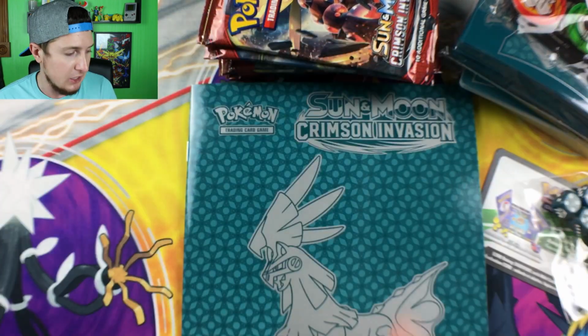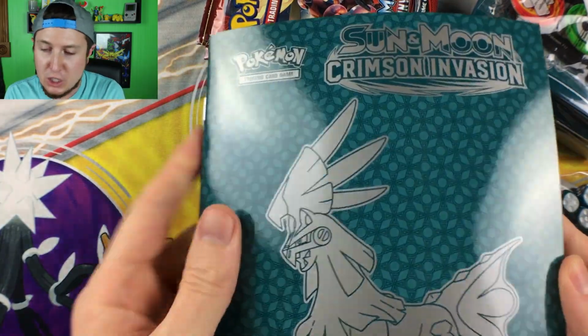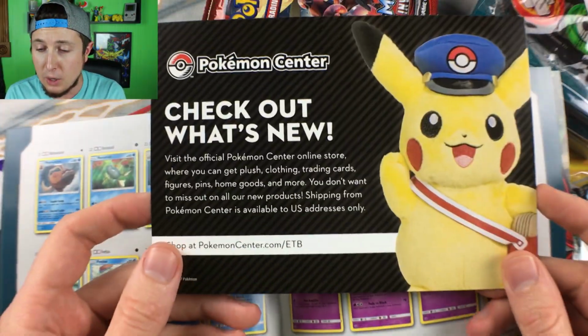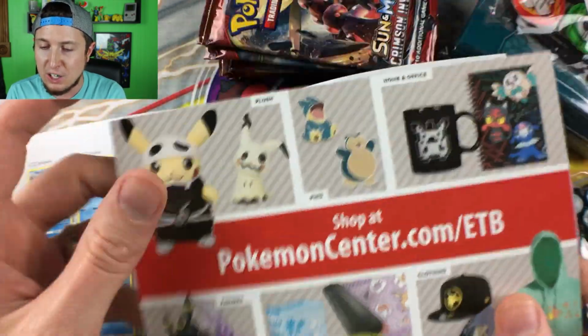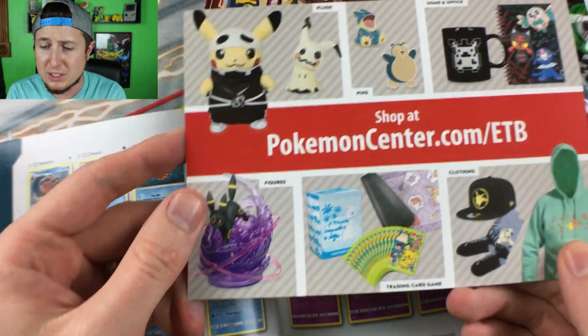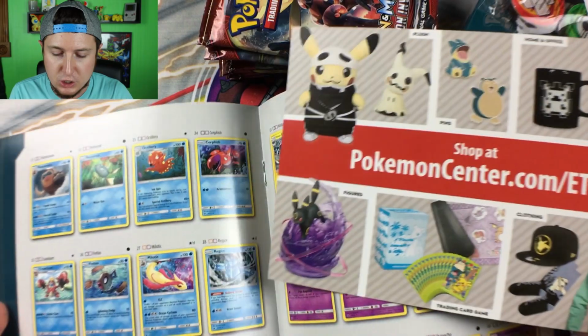Here is the box itself. I'm sure you guys obviously know what that already looks like. You want to see the good stuff inside. So obviously you get a book every time you buy an Elite Trainer Box. And for the first time ever, at least that I know of, they are actually putting a little ad in here for the Pokemon Center that you see right there. There's lots of cool stuff you can get from the Pokemon Center that you literally cannot get inside stores. So I highly recommend checking it out if you have not checked that out.